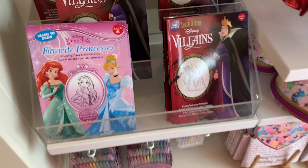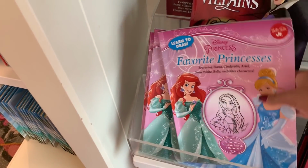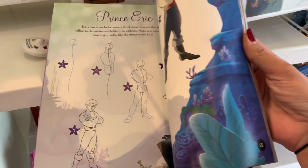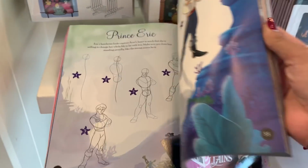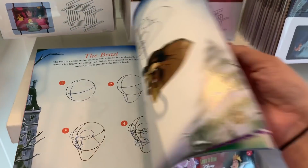I totally had these when I was little, the Learn to Draw Disney Characters books. Anyone else? Do kids still do this? Do they draw? Or is it all video games now? I sound 1,000 years old. I'm sure kids draw. But it literally teaches you step by step how to draw them. I'm not that good at it, but it's fun.